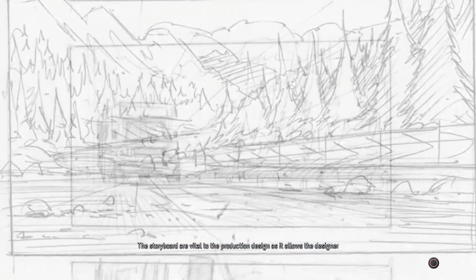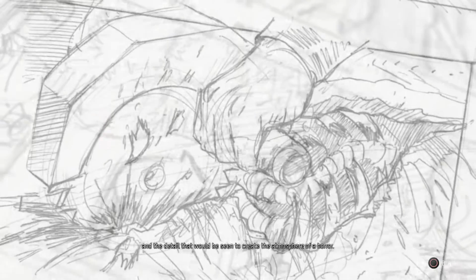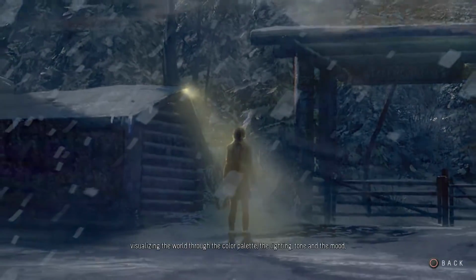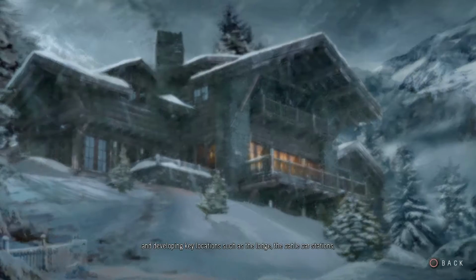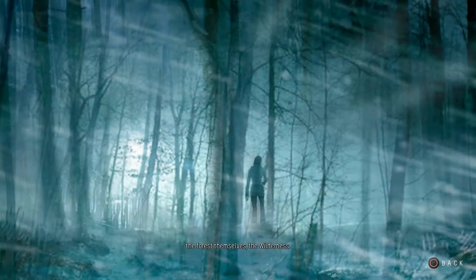The storyboards are vital to the production design, as it allows the designer to understand the scale of the environments to be made and the detail that would be seen to create the atmosphere of a horror. This took us into concepts that took these storyboards further, visualizing the world through the color palette, the lighting, tone and the mood, and developing key locations such as the lodge, the cable car stations, the forests themselves, the wilderness.